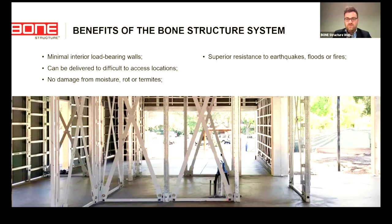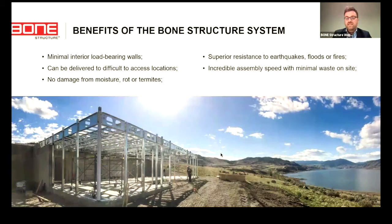The assembly is very quick and efficient. A general rule of thumb is typically that a builder can install about 1,000 to 1,500 square feet of bone structure, or sorry, 1,000 square feet of bone structure in about a week and a half. So quite rapid, but also more of a consistent timeline.